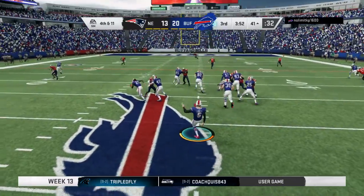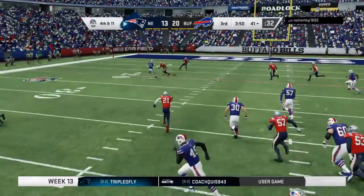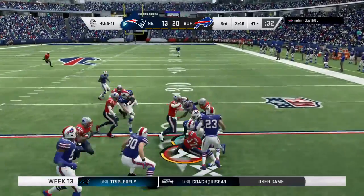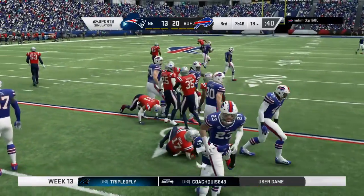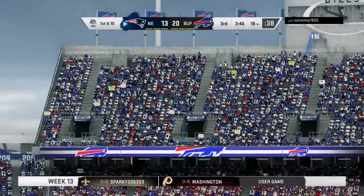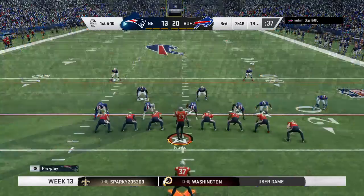Great coverage there all around. Really didn't have many options to throw the football. Very little chance that that one was going to be completed. Every receiver was locked up. Well, pretty woeful there. Just 23 yards on the punt. And possession will switch hands, 1st and 10.